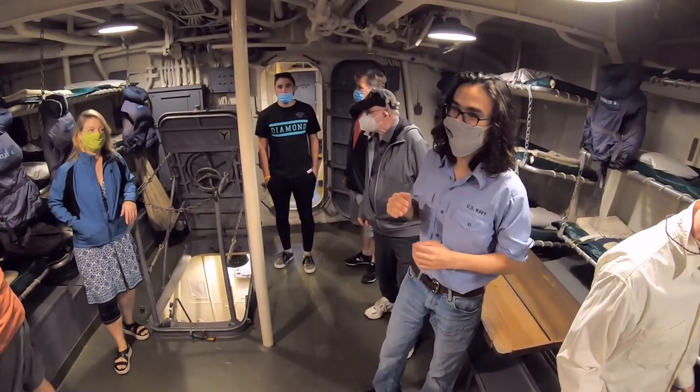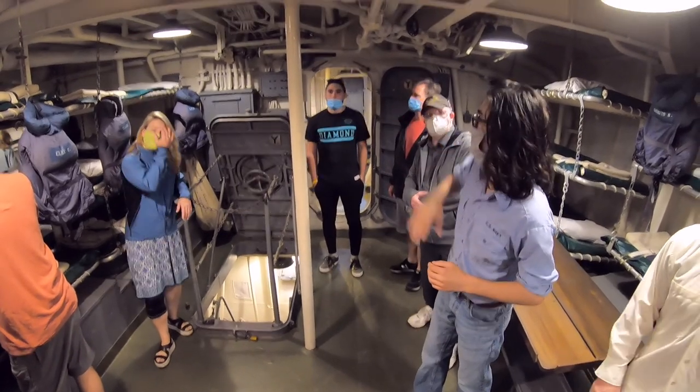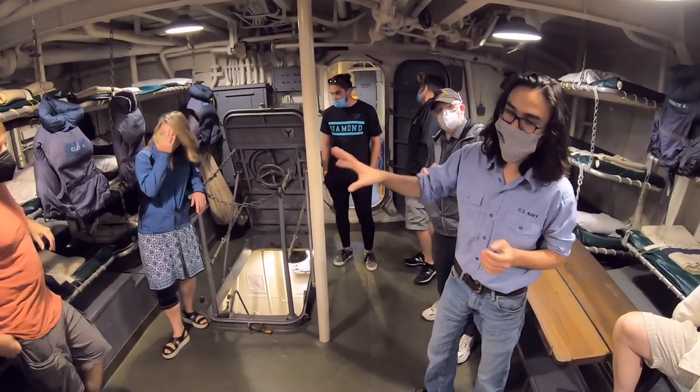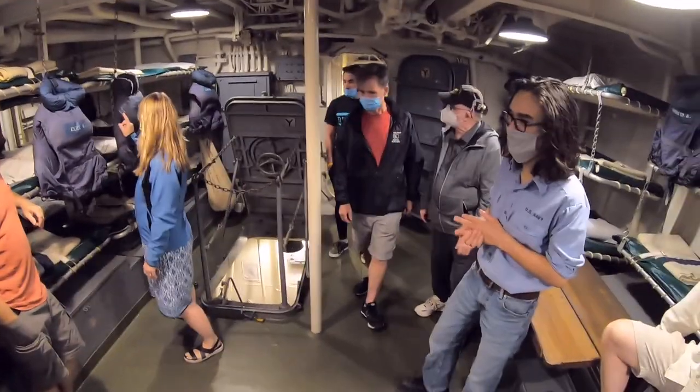We're on a deck that has a lot of access to the outside. There were other decks, though, where people slept that had a lot more beds in them and were a lot more shut in. Right. So this one was definitely better than those, huh?